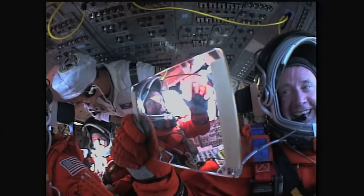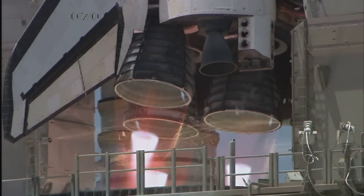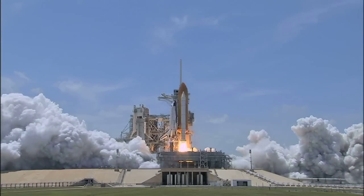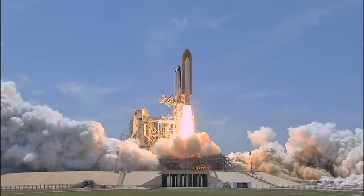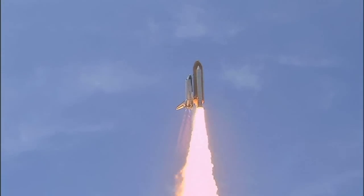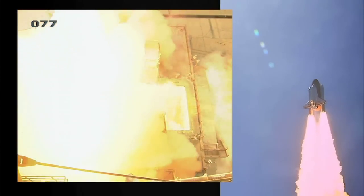Go for main engine start. 6, 5, 4, 3, 2, 1, and zero and liftoff of Space Shuttle Atlantis, reaching the crest of its historic achievements in space. And Houston, Atlantis is in a roll.